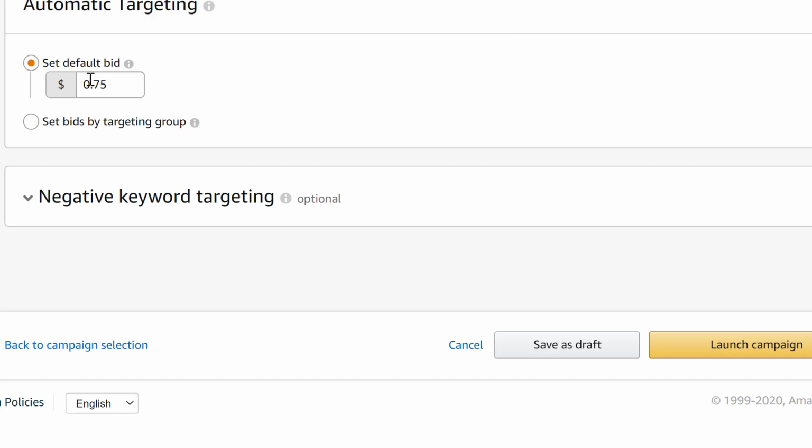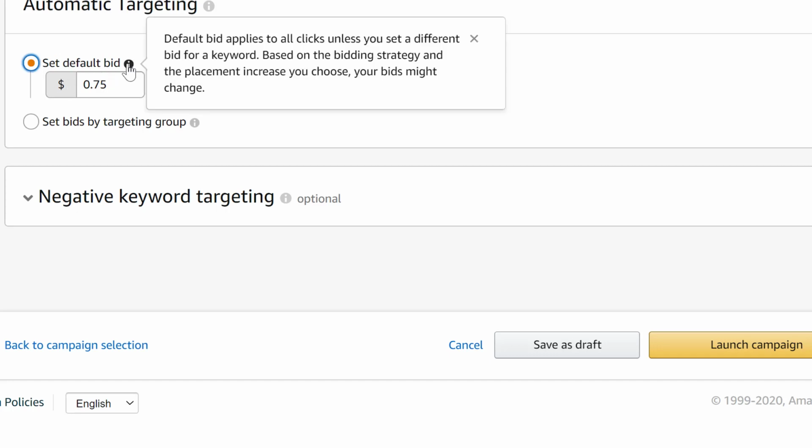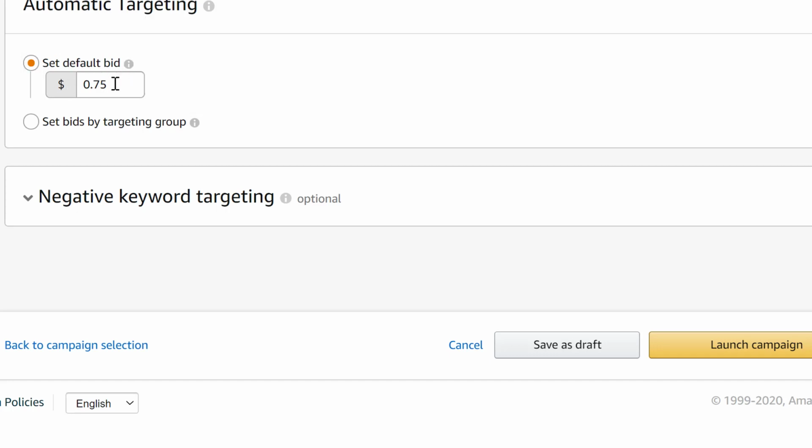And then for default bid, there's really no guidance whatsoever on what to do here. Start this at like $2. Run it for a couple days, come back after 1 or 2 days, see how it's performing.